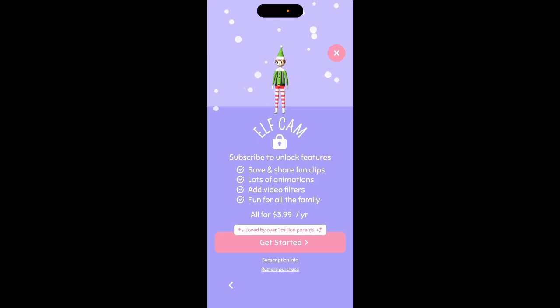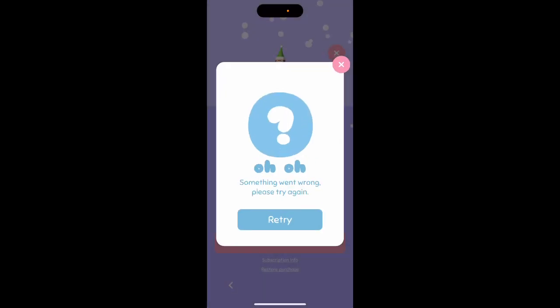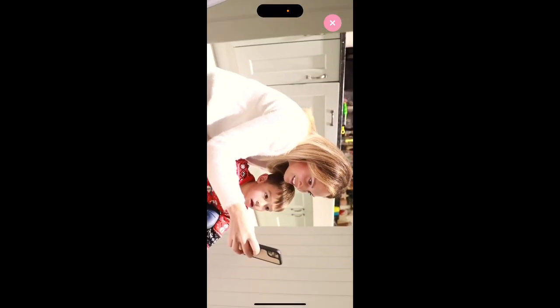So yeah, and then you can also build your own elf with your own colors and styles, and then you can also just show it to your kids in real time. But if you want, you can also just record as a video and send it as a video message. So that's the power of this app. Yeah, but unfortunately it's only available as a yearly subscription. It's very cheap. Probably you're just gonna use it like 1-2 times per year, but this is like a cheap price. And yeah, unfortunately it's also a subscription.